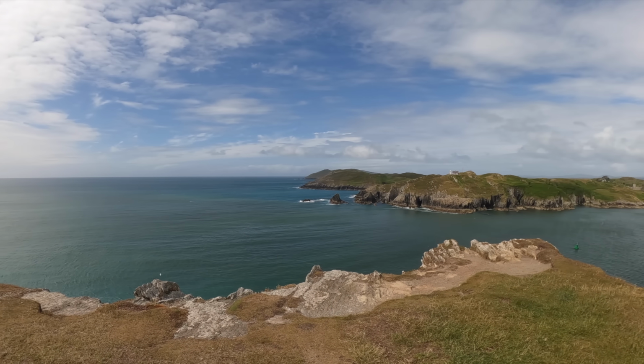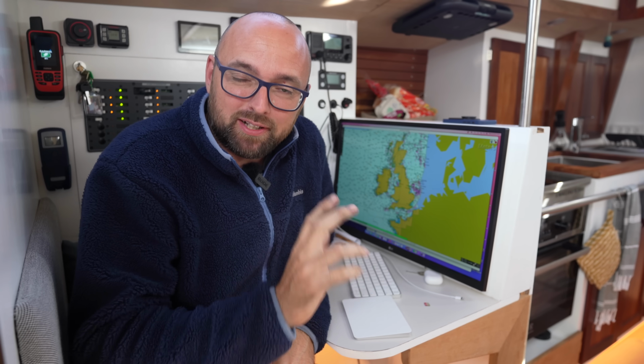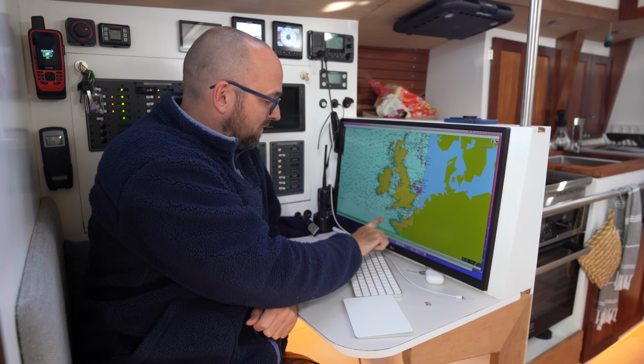Yeah. It is magnificent up here. Ava and I have had a blast here in Ireland. It's been awesome. Well, just maybe not the COVID part, but other than that, it's been great. But tomorrow it is time for us to leave Ireland and start heading south to France. That is a 300 nautical mile passage.